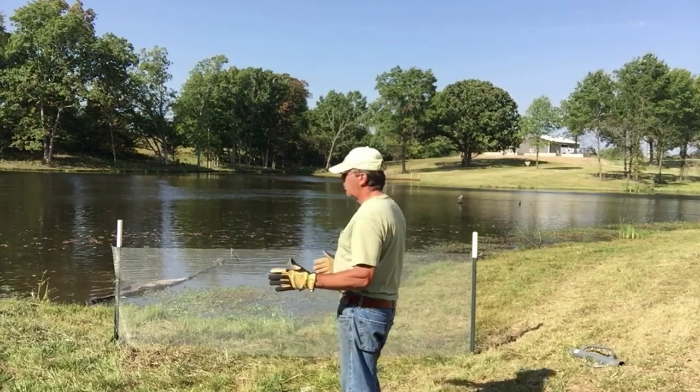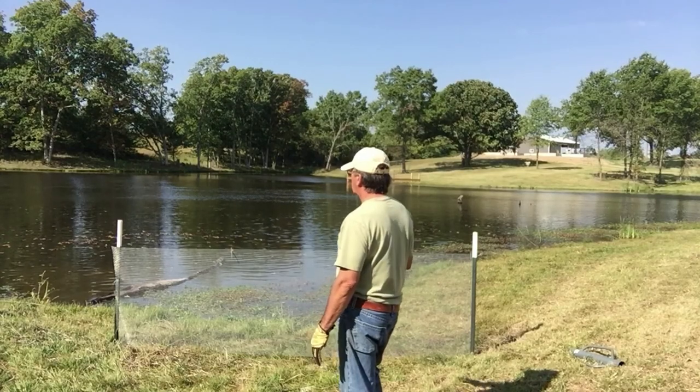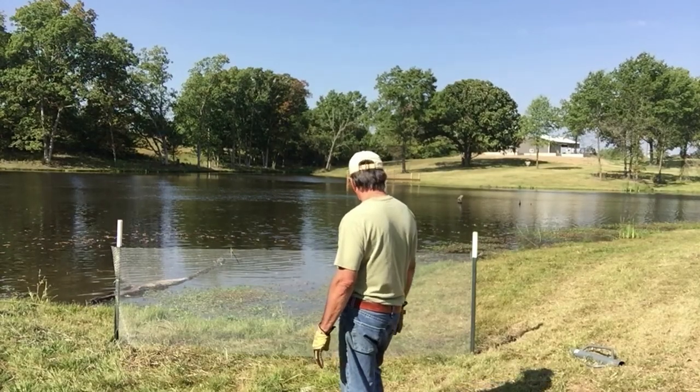So what I'll do is I'll pull it down, fold it down, and cut the excess off. Make sure it's sitting down next to the ground.